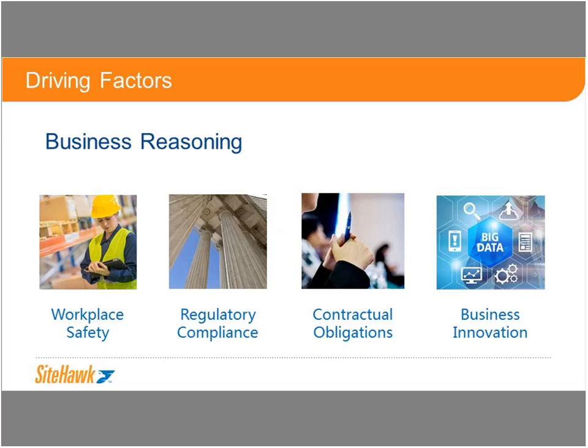Other items may be regulatory compliance. You may have specific regulations. You may be a Tier 2 or Form R reporter. You'll want to know those materials as they come on site. Plus, you may want to know any new regulations you may be affected by as materials come on site.